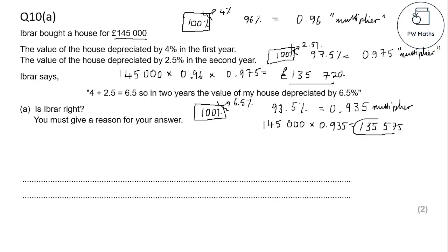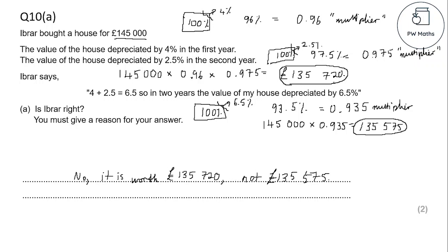So, is Ibra correct? Ibra says it's worth £135,575. It's actually worth £135,720. Is Ibra right? No. Must give a reason for your answer. Well, I would say it is worth £135,720, not £135,575. The actual house is £135,720.